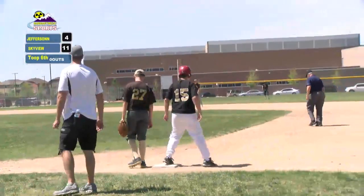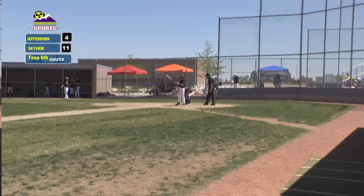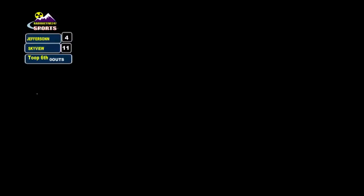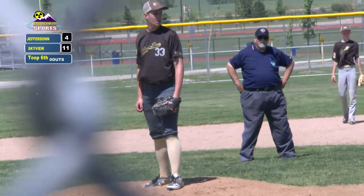Jefferson so far in the last couple of innings has pretty much gotten the leadoff hitter, if not the second hitter, on. And that's where the fun has begun for Jefferson, to put numbers across the board. They've got 4 so far in the ball game.